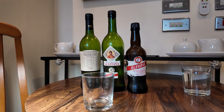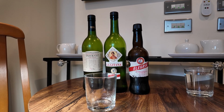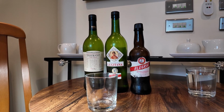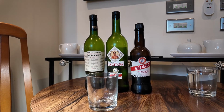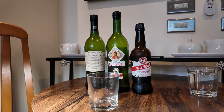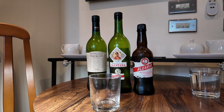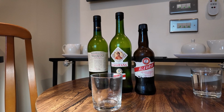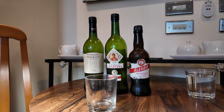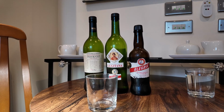In this case, Manzanilla, which if you've been watching this channel for a while, you'll know is a singular favourite of mine. From the region of Jerez in southern Spain, Manzanilla has to come from Sanlúcar de Barrameda. It's very light, well, I was going to say light, not always. Dry, salty, spicy. It's just a beautiful aperitif drink, or to be drunk on its own.